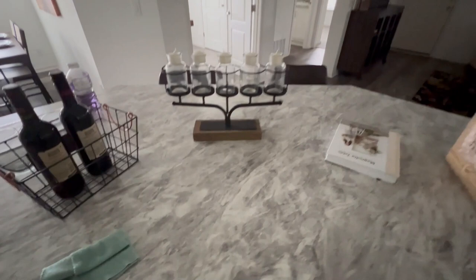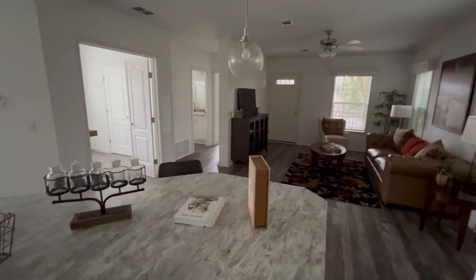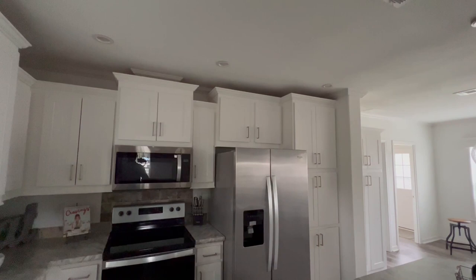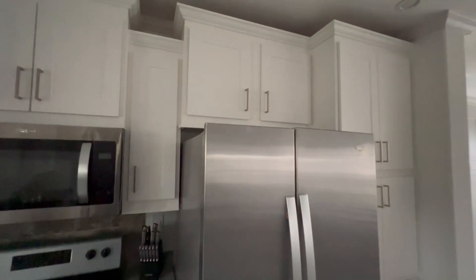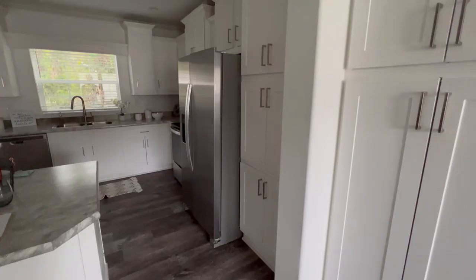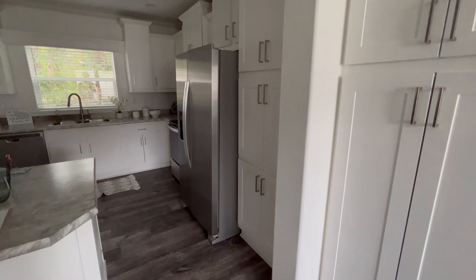This is a perfect space where you can entertain your guests or entertain your family. So this would make an absolute perfect home for someone out there. So whoever this home goes to, I wish them all the best in it. Okay, so you have your upper cabinets. And of course you have cabinets right here too. All right, another good look at the kitchen.